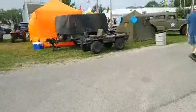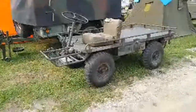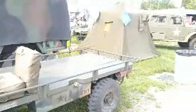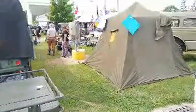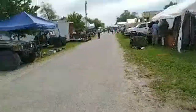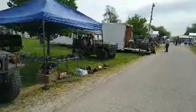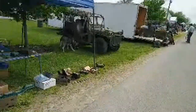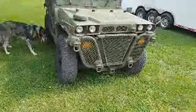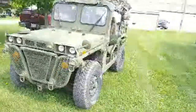Another mule. Yeah, I don't even know what else I'm looking for. I'm looking for a lot of things, but don't know what I'm actually going to find. Ah, there's a truck full with tires in them. I don't know if that's the size I need or not. I think that's been converted to something. The headlights don't look right to me. Maybe it is. I don't know.